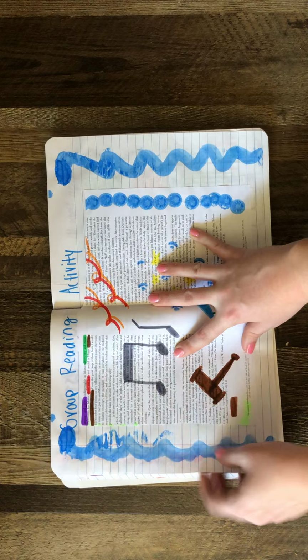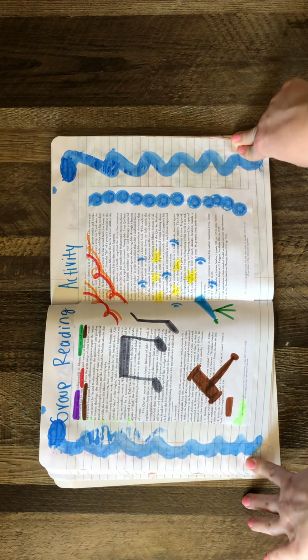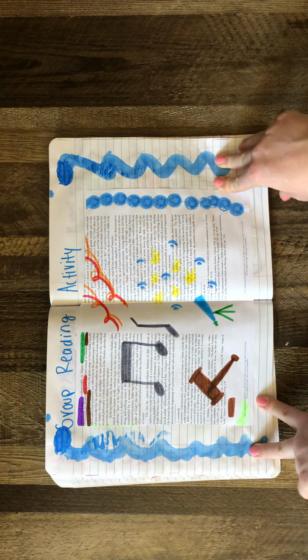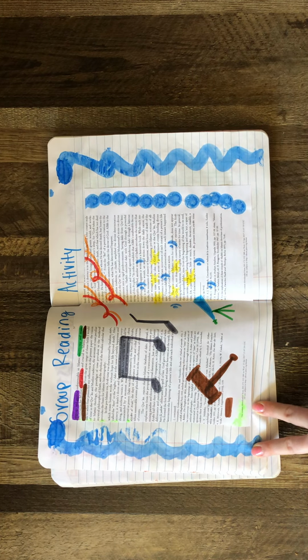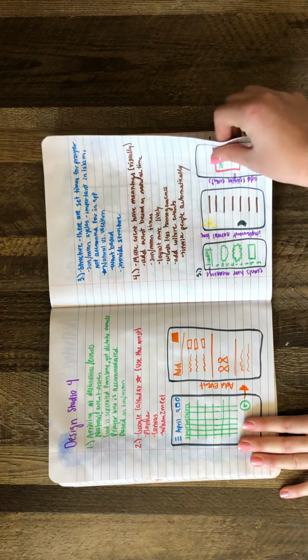This was also a really interesting spread that we did that Katie really liked, and this was us, my group, taking the printed out version of the reading and putting it actually into our sketchbook and kind of drawing on it for the symbols that we appreciated from it. So that was interesting.